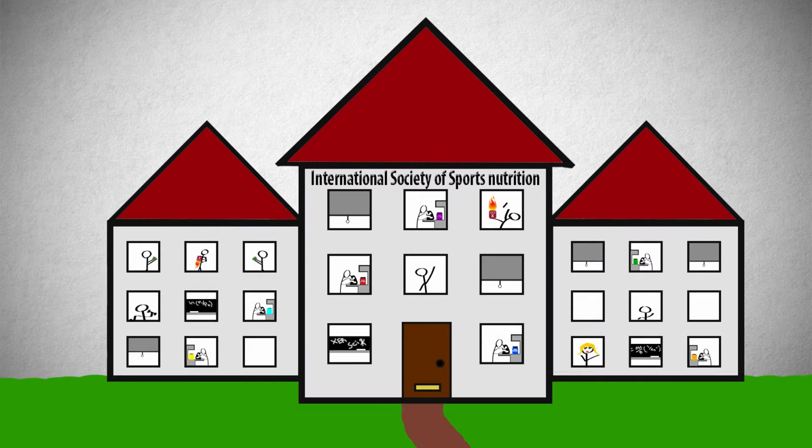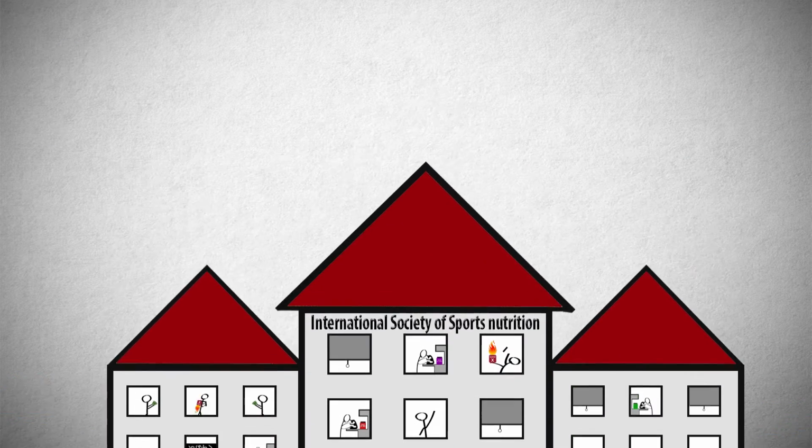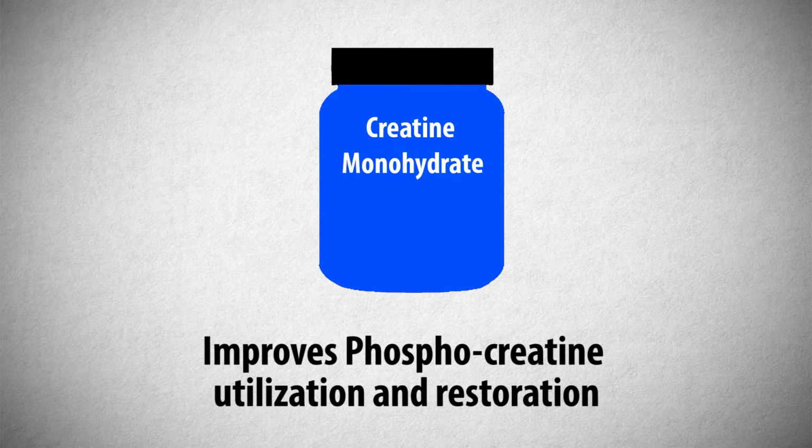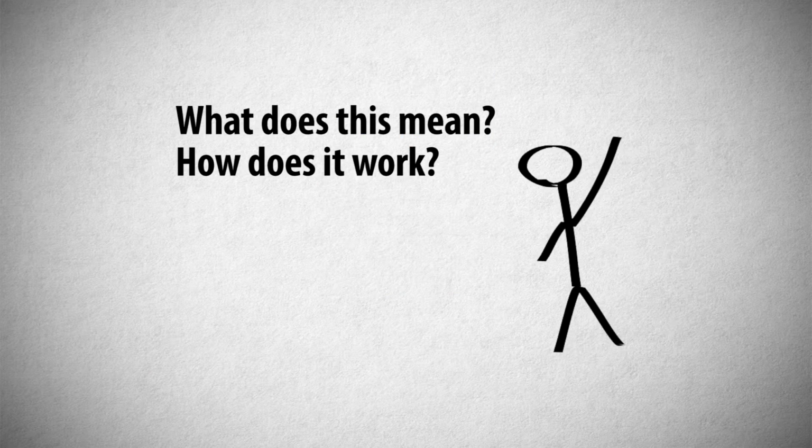In reality, according to the International Society of Sports Nutrition, creatine is one of the most effective supplements at improving high-intensity anaerobic performance and lean muscle mass. Why? Creatine improves phosphocreatine utilization and restoration. What does this mean and how does it work?